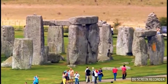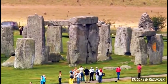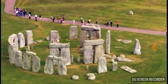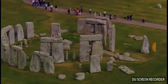There are also a lot of theories about the purpose of Stonehenge. One of them suggests that the cluster of megalithic stones is an astronomical calendar, but no one knows for sure.